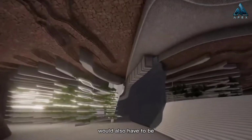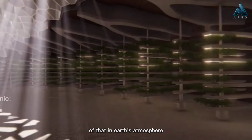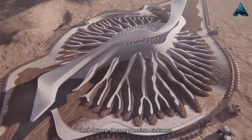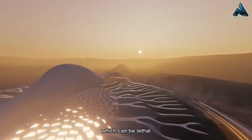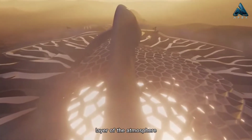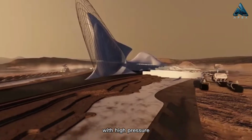The biodomes would also have to be pressurized. Air pressure on Mars is only 6% of that in Earth's atmosphere, and such dangerously low pressure could result in tissue swelling, circulation loss, and severe decompression sickness, otherwise known as the bends, which can be lethal. Aircraft are pressurized because of the risk you would otherwise be taking by being exposed to a low-pressure layer of the atmosphere way too fast after lifting off from a layer with high pressure.